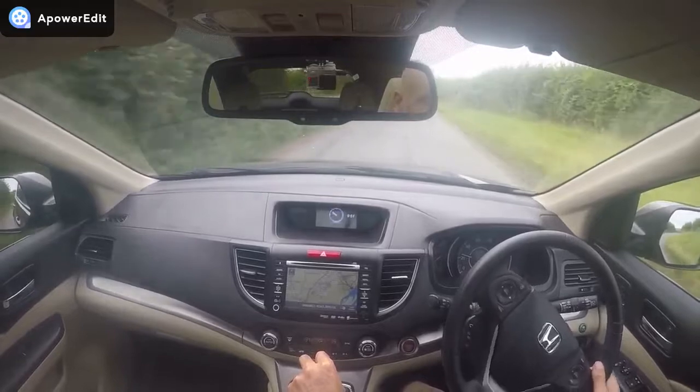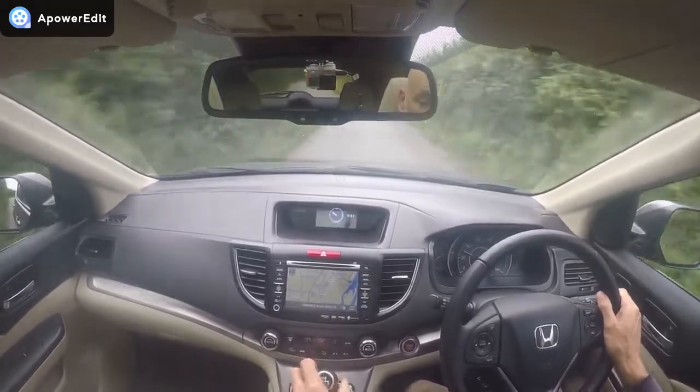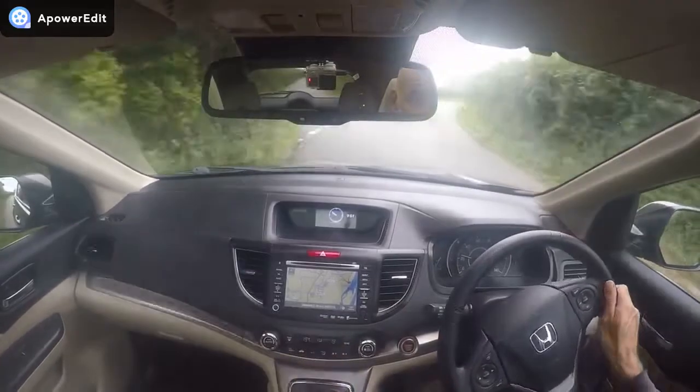The engine then feeds through the clutch into the gearbox. The clutch is perfect. It's exactly where it should be on the pedal travel. It's light and smooth in operation. Gearbox, I've said it a million times on these CR-Vs, it is a stunning gearbox to use.